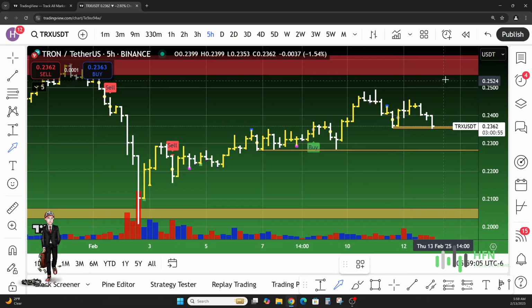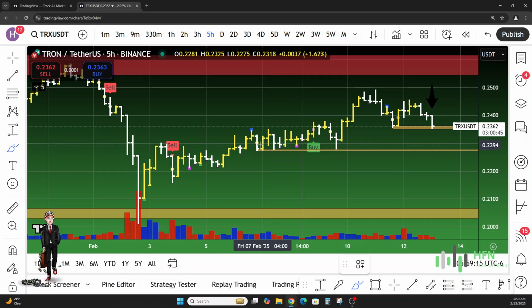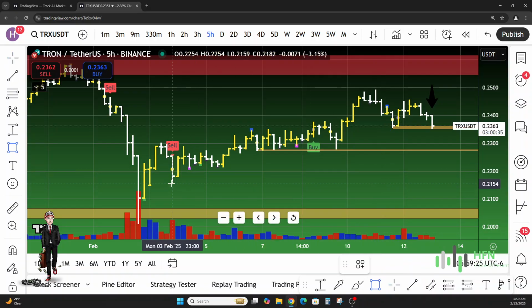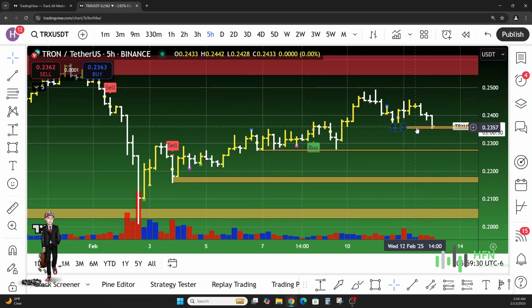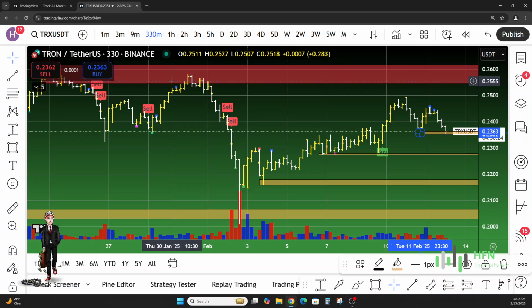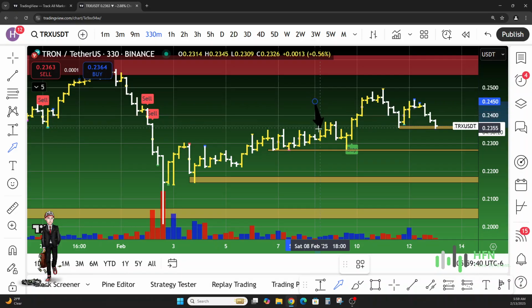So as we look at this bar form right here on the 5-hour, we want to see price hold that pocket. If it holds a pocket, then this market is still strong. If price breaks this pocket, then the market is not as strong as what some people may think. All right. All of these are pockets right here. So here it is on the 330. So this area right here is probably one of the strongest pockets right here.